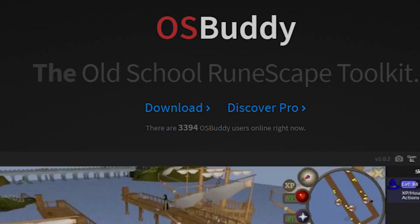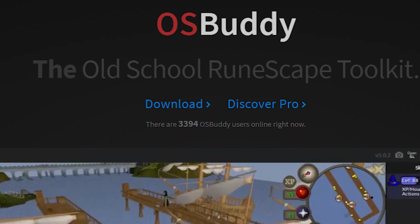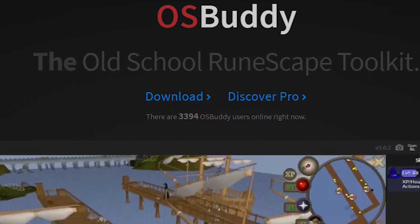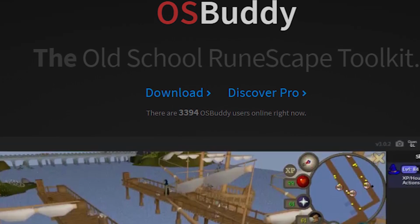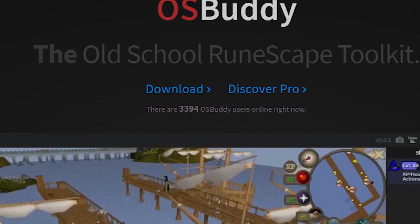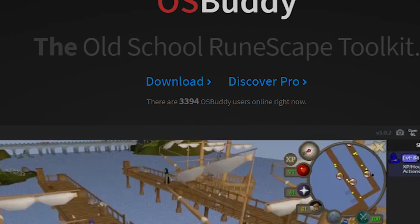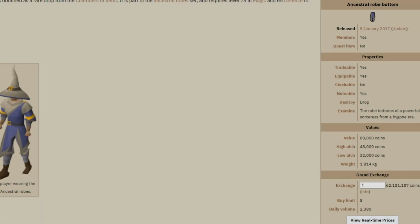Oh wow, I just went and looked at the OSBuddy website. There's only 4,000 people on that client right now versus RuneLite that has 56,000. Now that is an absolutely massive difference. Over 10 times more people are using RuneLite, which means we're gonna have over 10 times the trading information that we had previously. So right now, all of the information is publicly available from the wiki API, which means anyone is free to use it.